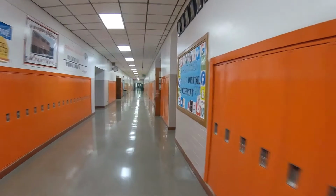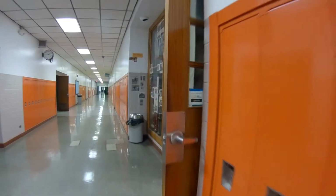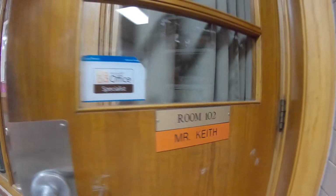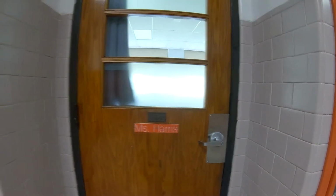And the first room on the right belongs to our resource officer, Mr. Davidson. The next room is room 102. Mr. Keith teaches multimedia and computers, and also the assistant wrestling coach. You'll notice that all the doors on this side have even numbers. Miss Harris, a gym teacher, strength and conditioning as well.